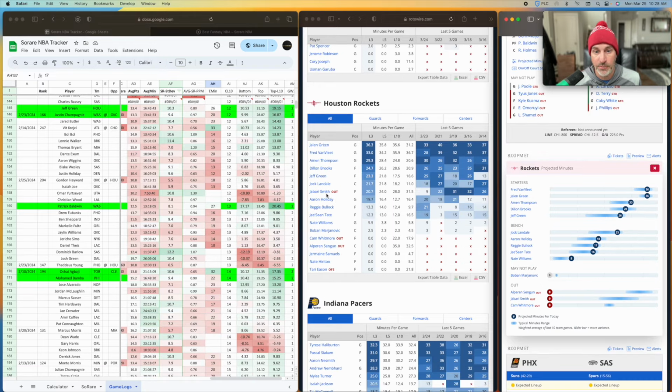With Jabari Smith ruled out, I think Jeff Green moves into the starting lineup. He's certainly capable of playing minutes in the 30s from time to time. I'm going to estimate him at about 26. That's where RotoWire has him. At 26 minutes, I think he can get you over 30 for Sorare points. And at a 12, that's definitely in play this week.